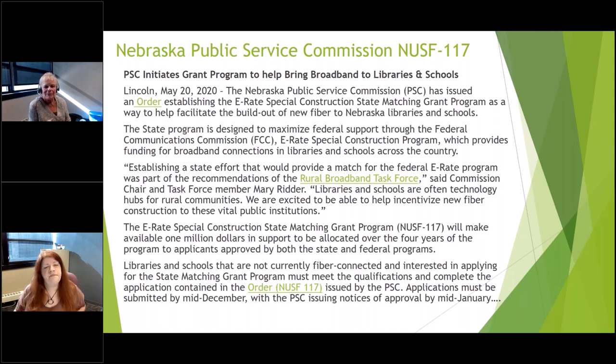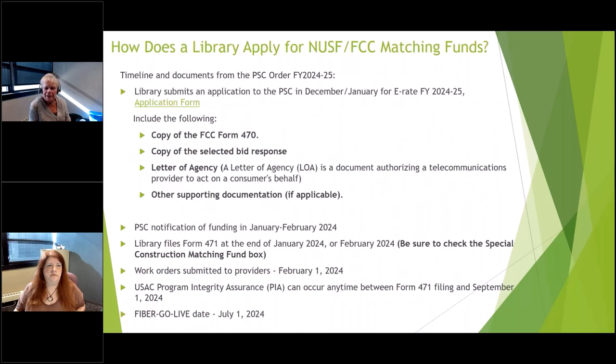Yep. Okay, so I think I'm done at this point. Oh, nope, I still have more. So here's about how you do the application process.